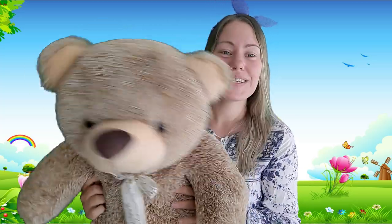What color is this? Green, green color. Good job. What color is this? Pink, pink. It's a pink color. Great job. What color is this? Purple. It's a purple color. Great job learning colors together with me. Bear, we are so happy.